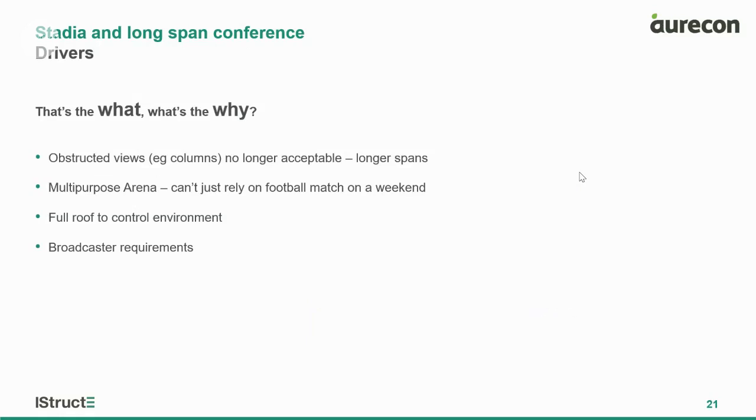So till now I've been talking about what we've done, but let's now think about why we're doing it, and that's the drivers behind this. The old grandstands at most old stadiums had roofs that were supported by columns at the front, but these are just not acceptable these days, necessitating more elaborate roofing systems. Once a cantilever gets above about 25 metres, the mass to span ratio starts to shoot up. So we need to look at alternative load paths or long span structures.